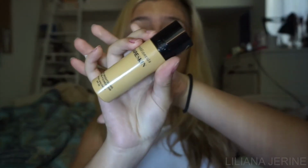So for foundation today, I'm using this Bare Minerals Bareskin Pure Brightening Serum Foundation. This also has SPF in it, which is also really good for summer. This is skin perfecting coverage. It's not very full coverage, so if you're looking for more of a full coverage foundation, then I would not recommend this. Basically, this is fire. I don't like wearing very heavy makeup during the summer just because I feel like it just all sweats off and just becomes disgusting, so this is actually perfect for me.